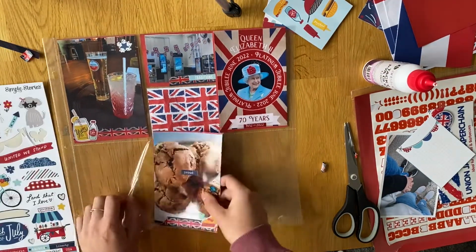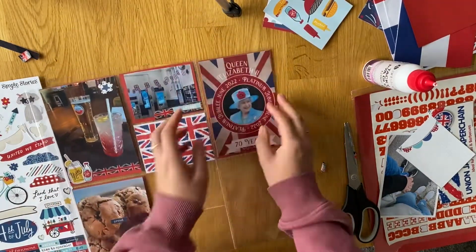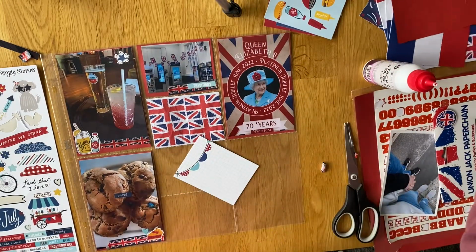The only thing about baking, and probably why I don't do it so often, is that if you bake stuff, you have to eat it. And I don't necessarily give them out to people. Probably should, but I don't. It means that we end up eating them all, so it's not great.